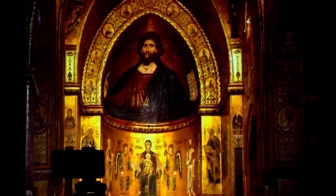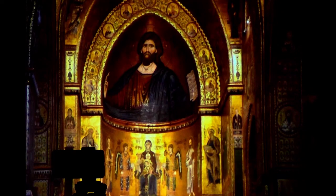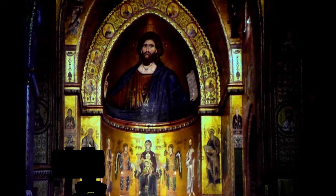Now, this is the altar area, the apse of one of those grand Byzantine churches in Sicily. They've got all the Byzantine style and the imagery and so on. But it was very strong in Sicily right through to over the 1000s and the 1800s.